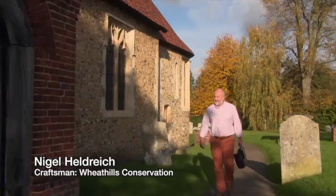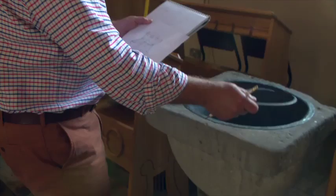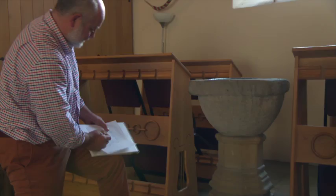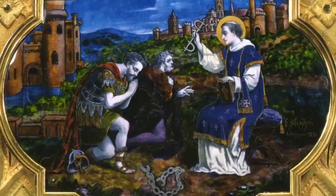I've always admired the skill of a craftsman, and especially Nigel's skills as a cabinet maker. I asked him to bring our story of St. Leonard to life. Leonard was born at the end of the 5th century in France and served at the court of the king and queen.